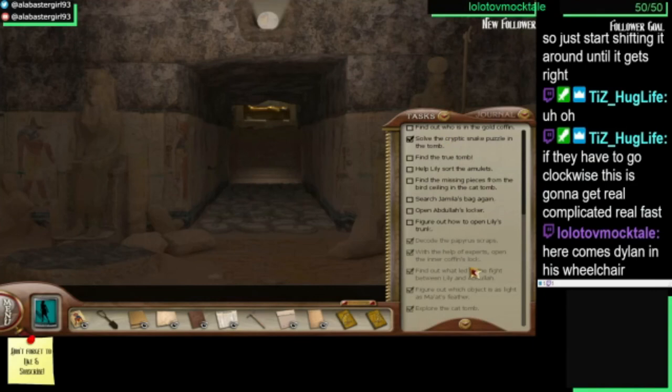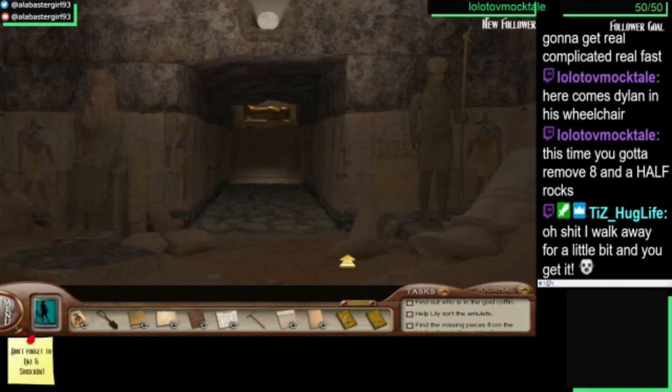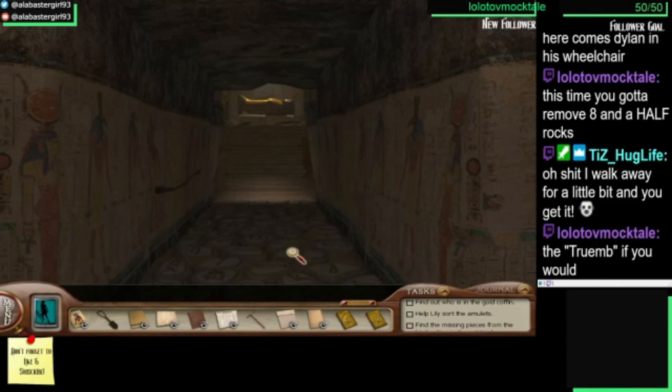Did that. Here comes Dylan in his wheelchair. We still didn't figure out how to open Abdullah's. We didn't. Can't check that out. Found the true tomb. And there's a golden coffin. And doesn't seem like there's... It's the only path across.